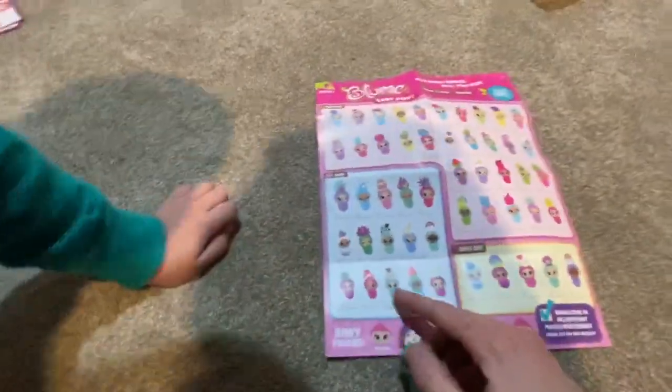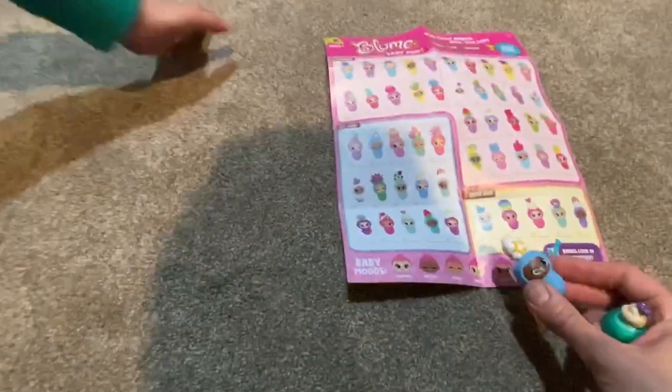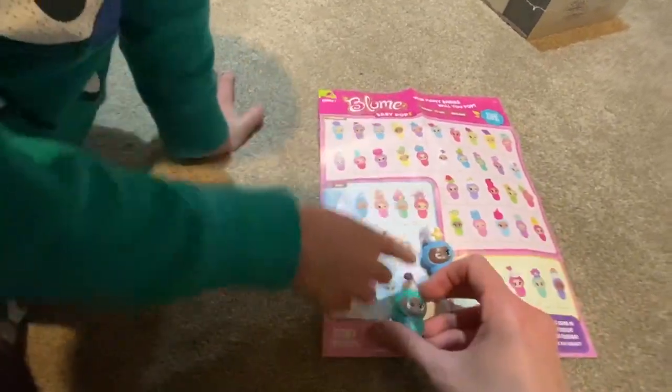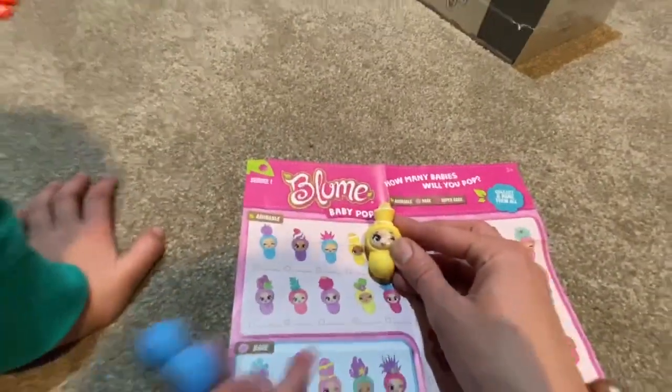Yeah, because look, we got to find a glittery one. Wait, let me see. Yeah. 1 second. Because it's got the purple cupcake. Oh, yeah. Rare. Right here. It's a rare one. Oh, that's cute. It's going to be a boy. Oh, so this one has stars. Oh, that's rare too. So we got two rares. Oh, the yellow one? Adorable. I like the yellow. These are cute.